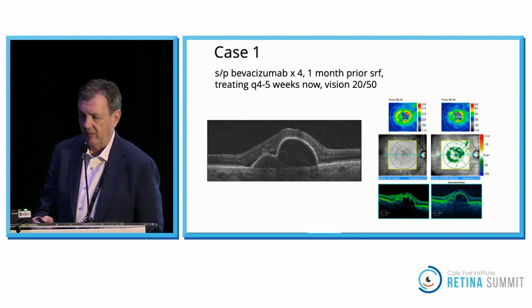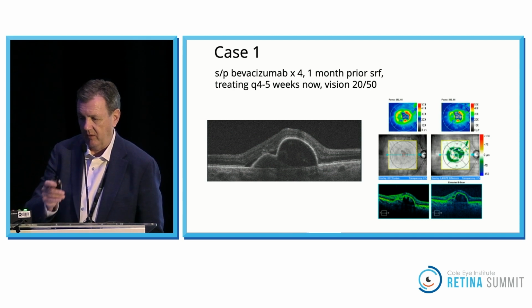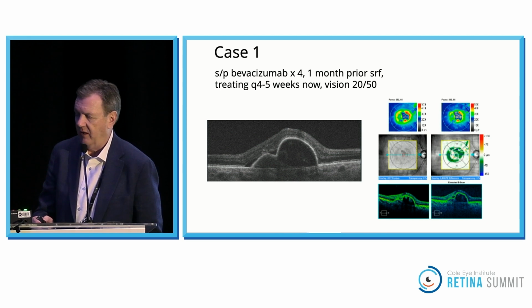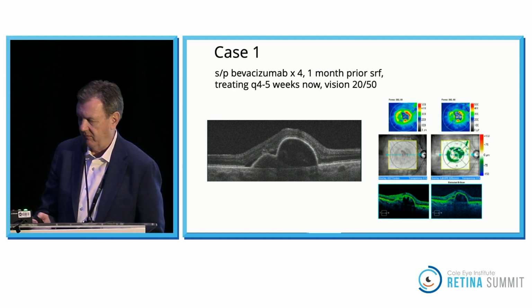In the OCT prior to this one, there was subretinal fluid. You're treating about every 4 to 5 weeks. The vision's 20/50. So at what point would you switch? Would you switch after 1 injection, 3 injections? How long do you go?